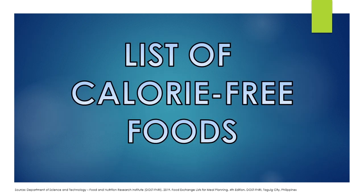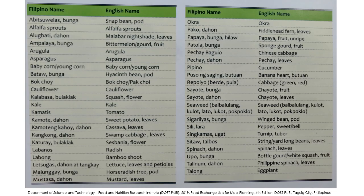Now, here is a list of some calorie-free foods that you can add in your meal as much as desired or freely unless specifically prohibited. The following list of vegetables contain negligible amount of calories. This can be included in the meal as much as desired.